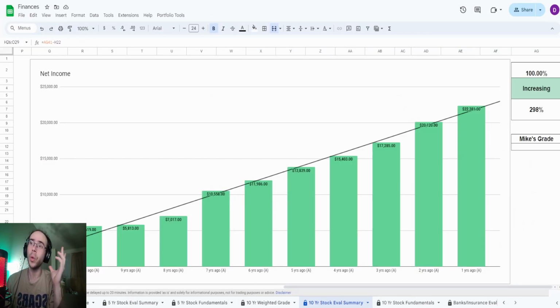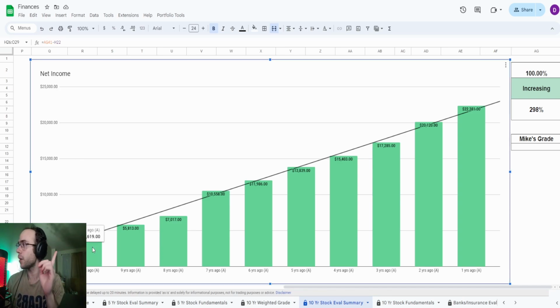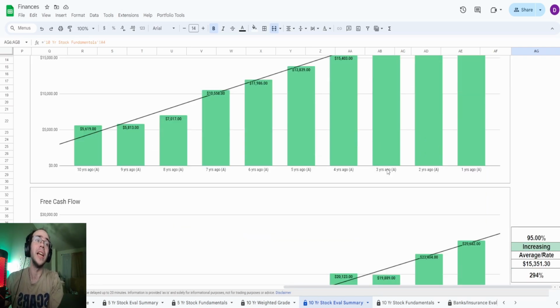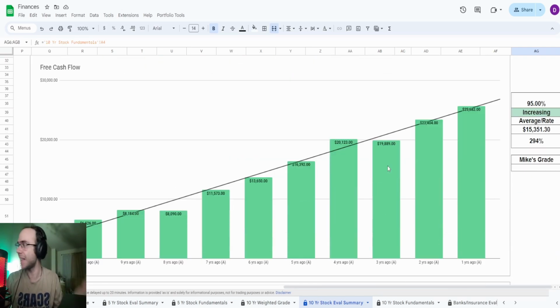All right, guys, so we can pretty much go through this very, very quickly because almost everything's going to be 100%. We got the net income 10 years ago of, I know you guys can't see that, but it says $5.62 billion to 1 year ago of $22.4 billion, increase of nearly 300%. The beauty about this graph is the trend line, hitting those graphs every single time. I love it. This is what I'm talking about, that this thing looks fake.